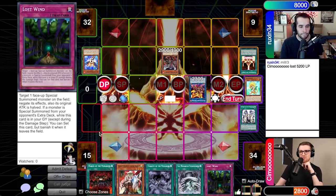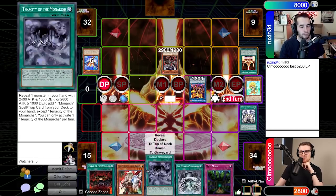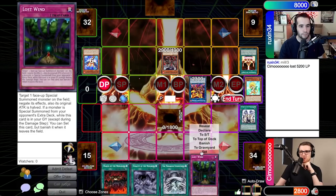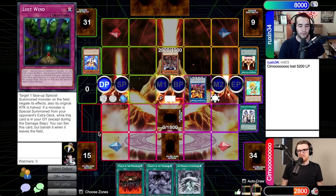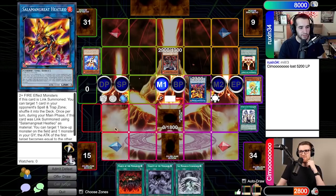Okay. I am going to reluctantly set a card, and I'm going to set a card. It's literally the exact same play I made turn one. Go ahead. Let's go to main one. And the sad part about Heatleo is to get his other effect, you have to link summon using Heatleo, and you only have one Heatleo, and I have one because it's from a structure deck. So he is kind of just a 2,300 body now, which is kind of a shame.